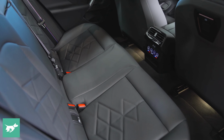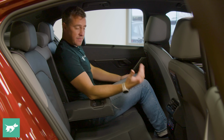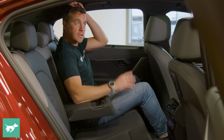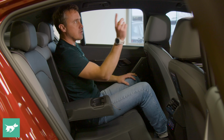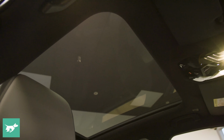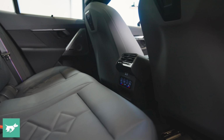Tons of toe room. I've got lovely ambient lighting down there in my footwell. Heaps of knee room. I'm 6'2", and these seats are set to a comfortable position for me in the front. Elbow room's excellent. Headroom is also good, despite the sort of elegant profile on the outside. And when I'm back here, I can enjoy that lovely big panoramic sunroof. It doesn't open, but with a roof that big and airy, you don't really need it to, I don't feel. And you've also got air conditioning for all the ventilation you could want.